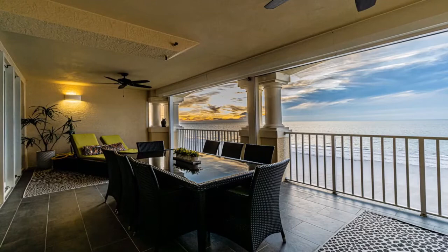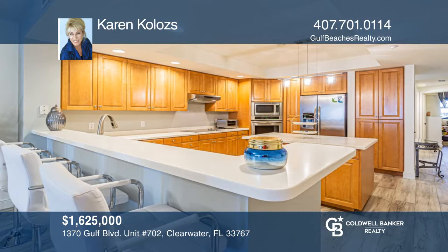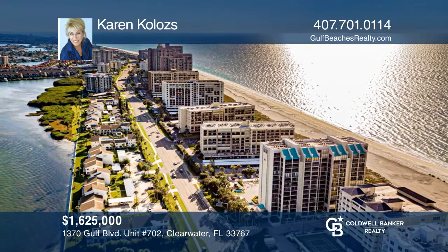Welcome home. This condominium in a small luxury building is just waiting for you. Enjoy breathtaking sunsets from your extended balcony with direct views of crystal blue waters of the Gulf of Mexico. The gourmet kitchen is ideal for entertaining. Elegant and freshly painted, featuring new luxury vinyl wood plank flooring and a split plan, offering privacy for all. The balcony just off the opulent owner's suite has stunning views of the Gulf. Ready to take the next step in obtaining your future home? Contact Karen Kolos to find out how.